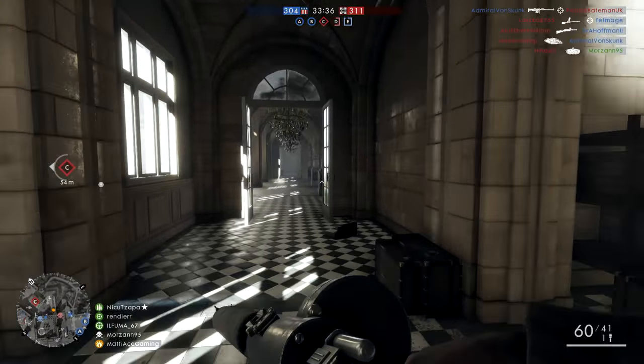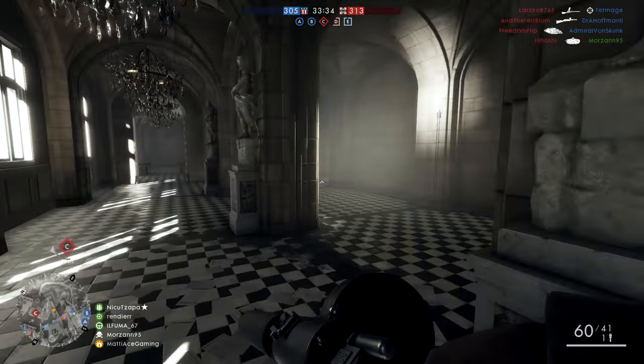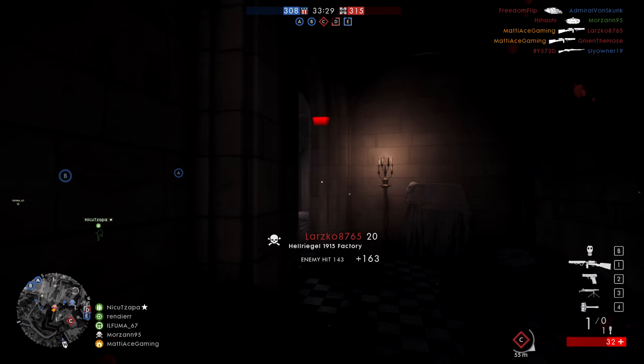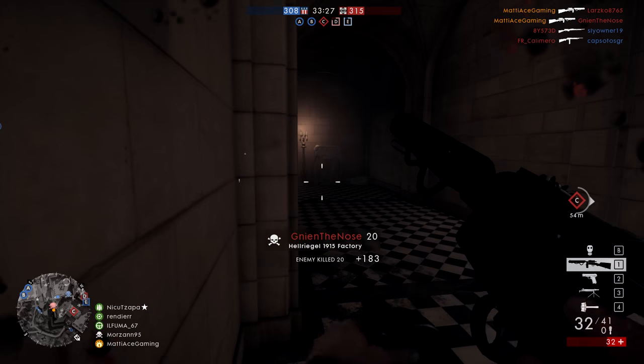Personally, I think that the iron sight suits this weapon great. It's clear enough for mid-range, and as far as I can tell, this weapon isn't really meant for anything past that.